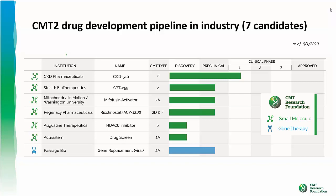There are fewer candidates here, only 7, because it's a smaller market size. Most are for 2A, which is the most common type of CMT2. These drugs are earlier in the development process, and most of these therapies are small molecules in green, and only one is a gene therapy in blue.